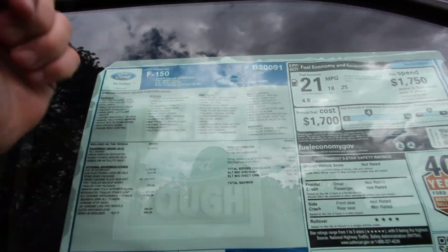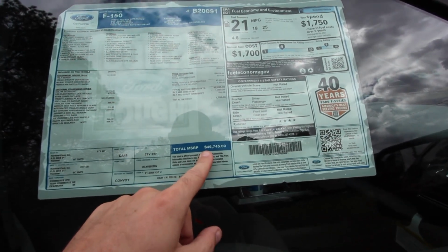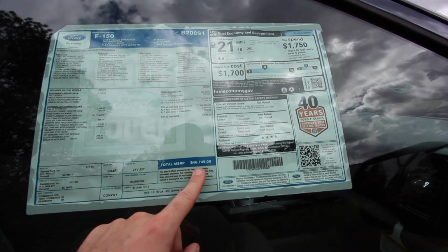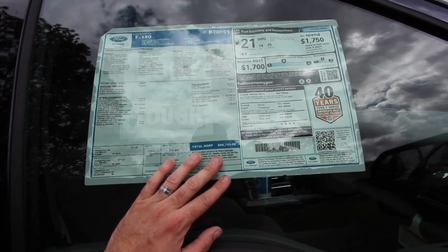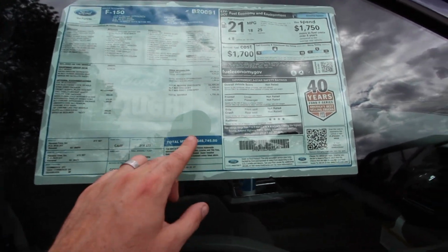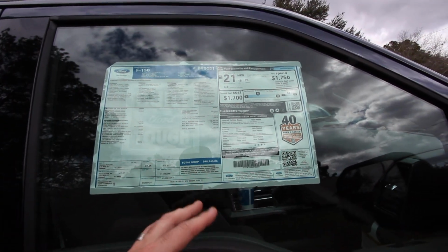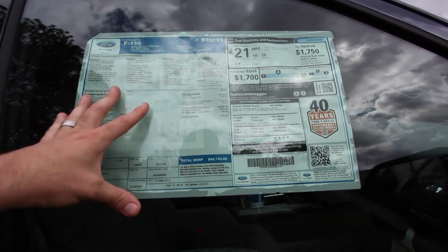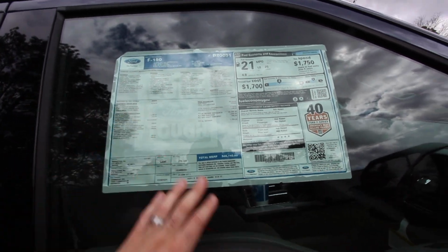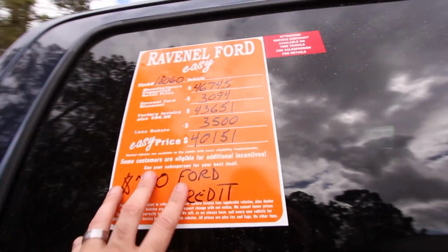All right, so price, that's the main difference, right? $46,745. If this truck was a four-wheel drive, 4x4 truck, it'd probably be more around $48,000, okay? It's around a $1,500 to $2,000 difference on the four-wheel drive. So let's keep that in the back of our head. But anyways, $46,745.